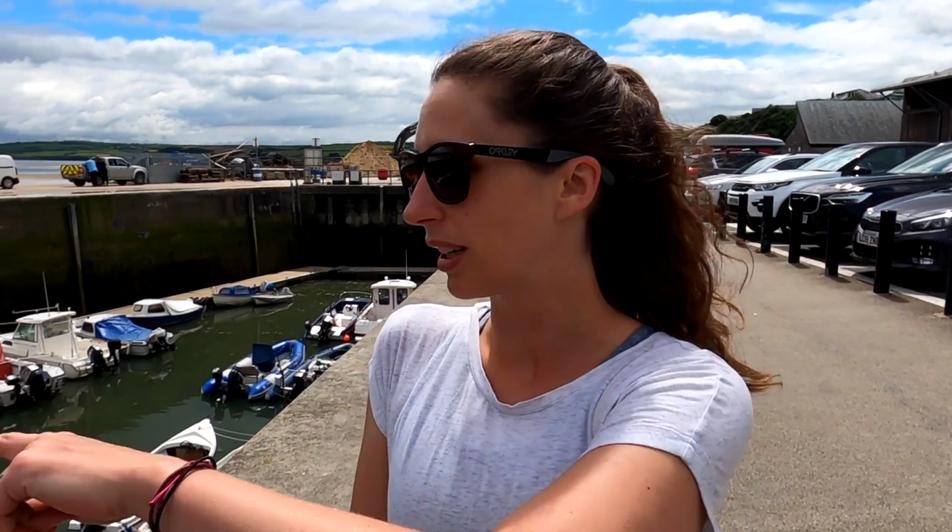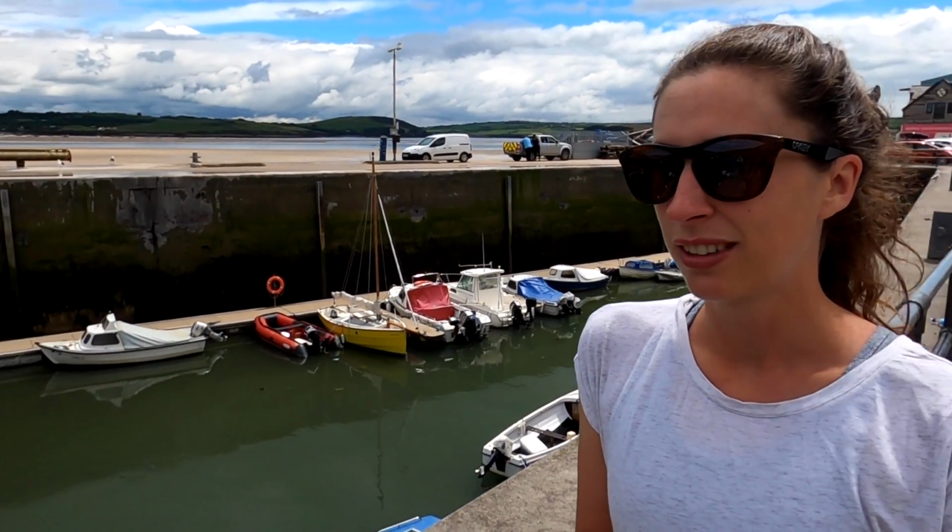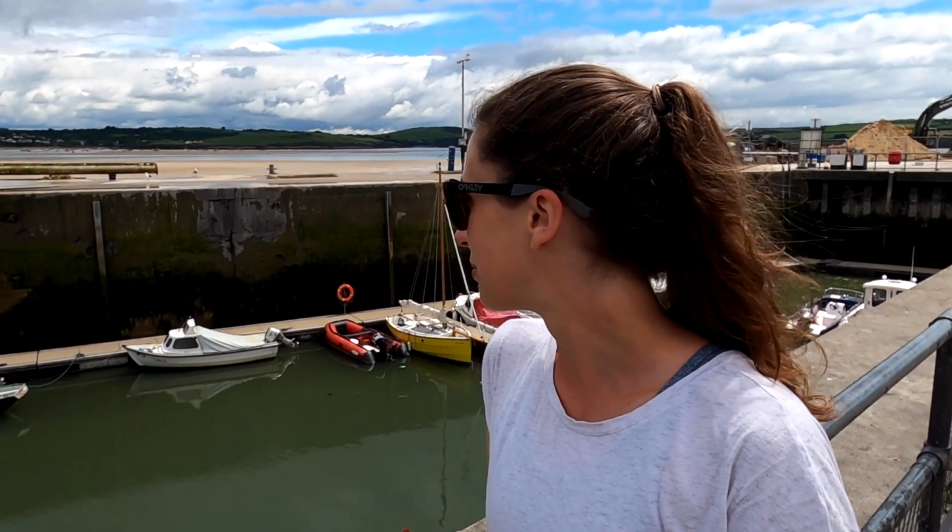So we're in Padstow, and we are just opposite Rick Stein's restaurant, and I think he's got a takeaway as well. So we might go and help ourselves to some chips, and there's also a cookery school as well. It's just literally opposite the harbour here, so it's got nice views, and you can really smell the sea here, can't you?